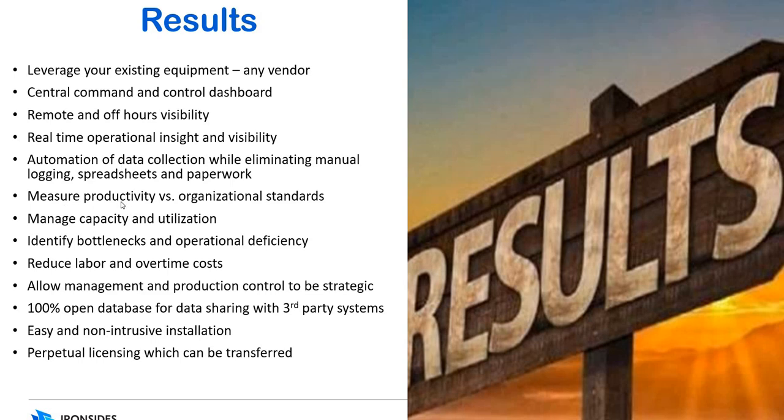I walked through some of the productivity and organizational reporting that you get to understand how you're performing versus your standards. We're going to help you measure your capacity and utilization, identify bottlenecks and operational deficiency. And by doing this, you're going to reduce your labor and your overtime costs because you're going to have a tighter grip on what you're doing. You're going to know that your rates are accurate. You're going to know who your top operators are. You're going to continuously be able to manage yourself to a standard and roll that into your production platform.